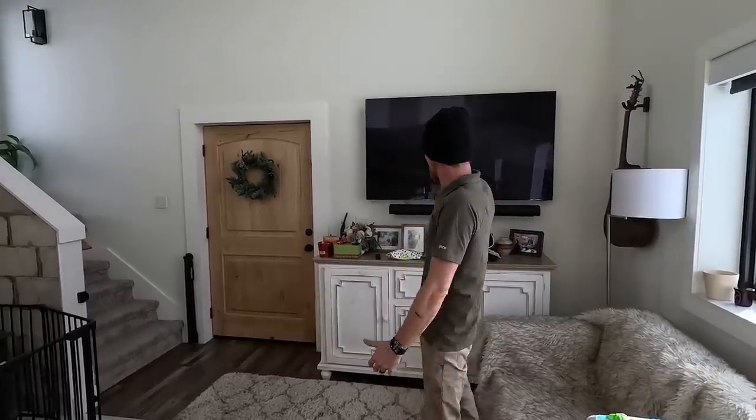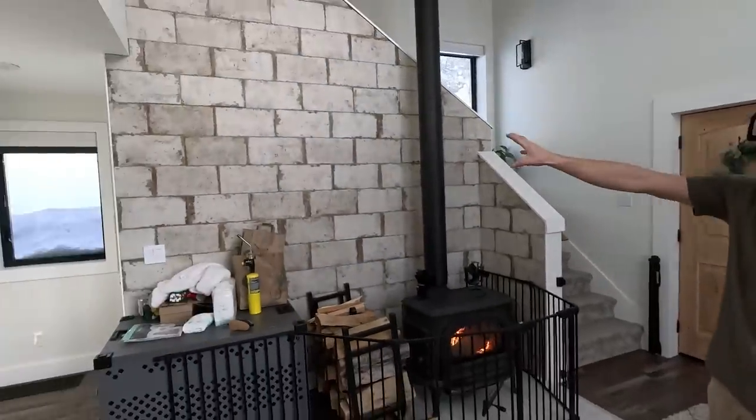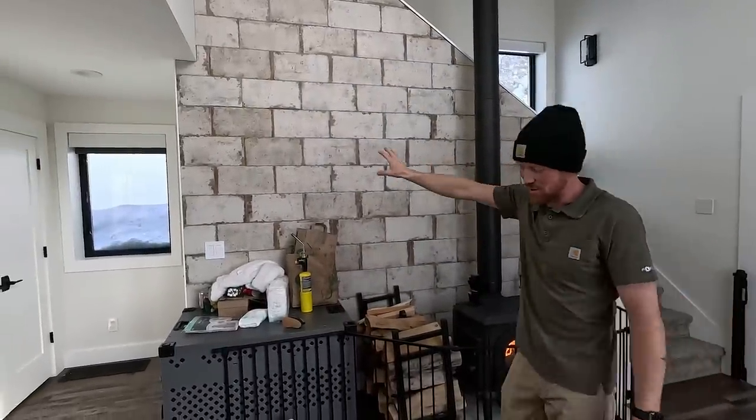The way that our living room is set up, we have the fireplace here, there's the door and the stairs right there, so there's not a lot of different combinations of ways you can lay this living room out. Now, Allie is offering up the idea that we move the TV over here, against all knowledge of TVs.